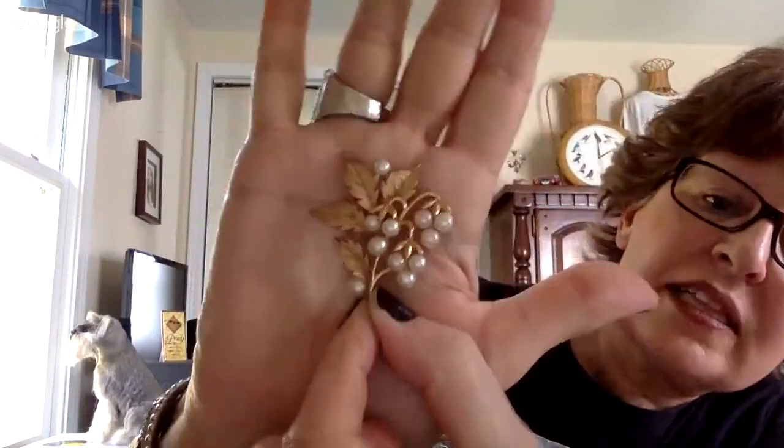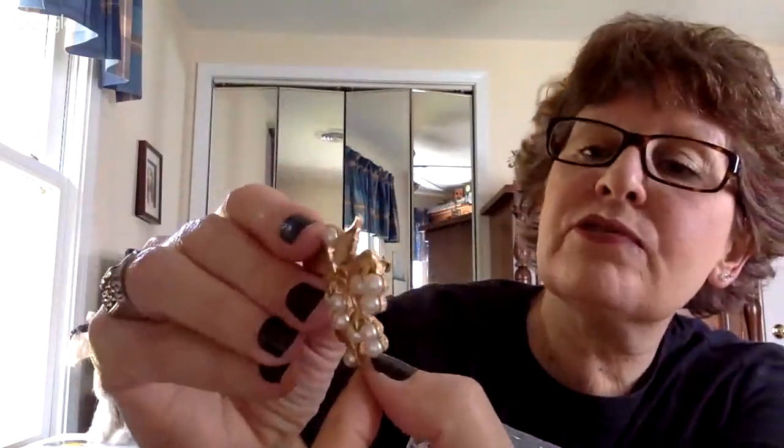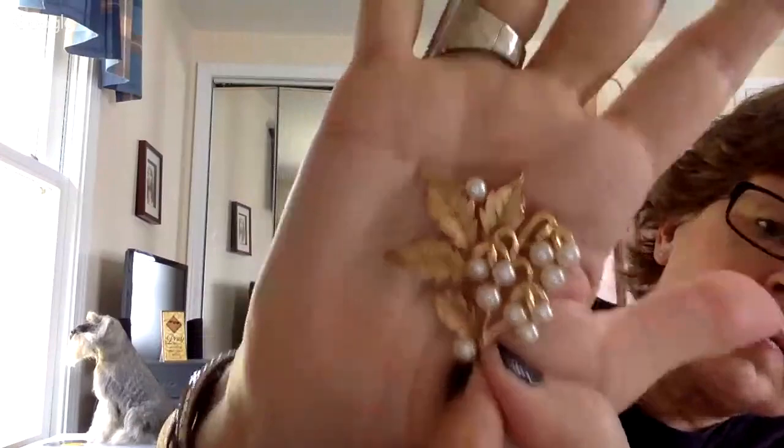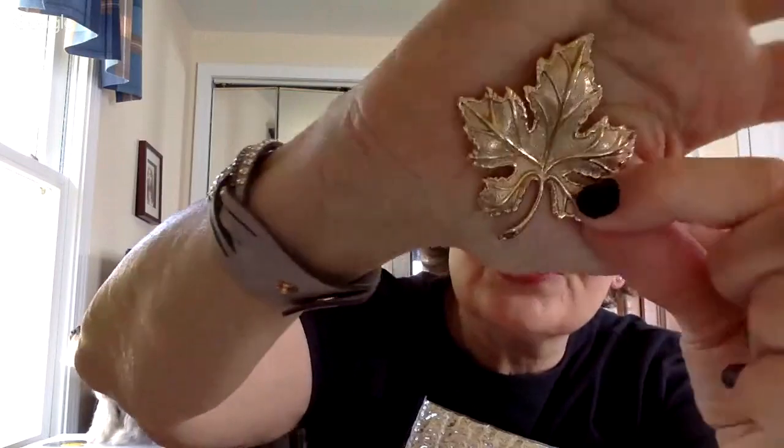Everybody's welcoming Wendy. Here's a pretty pin, pretty pearl pin with leaves. Got a collection of those. This one is Tafari, which is nice. Can't get much better than a Tafari. Well, you can, but Tafari's good. Oh, another. It's just a pretty leaf pin. This is a maple leaf. It's really nice and textured. It's really pretty.